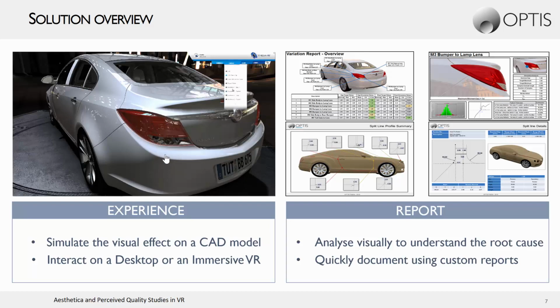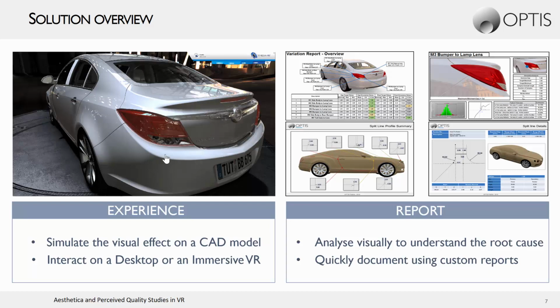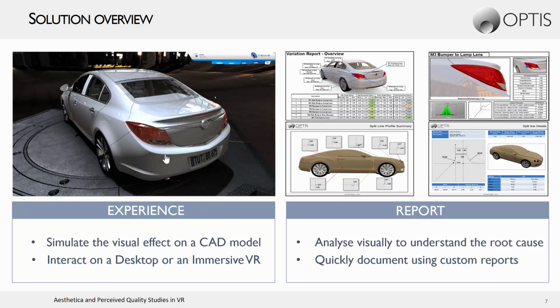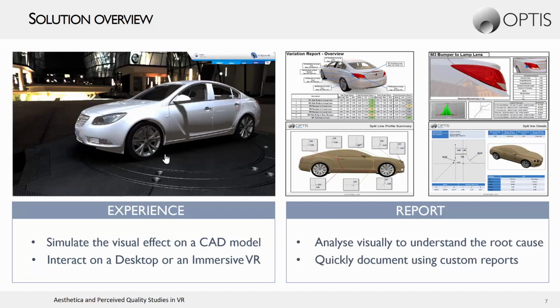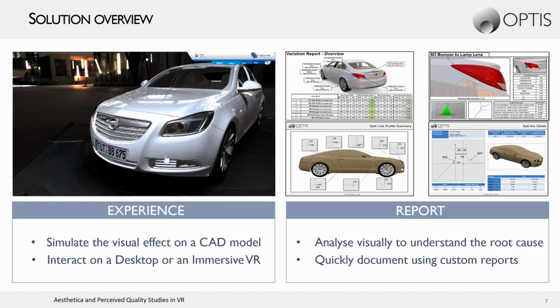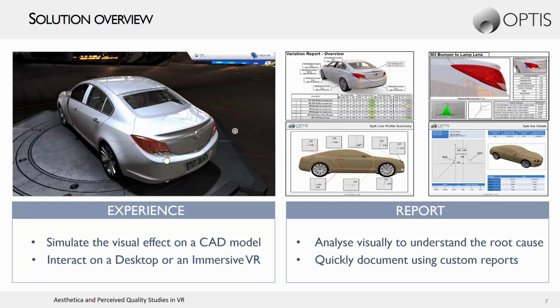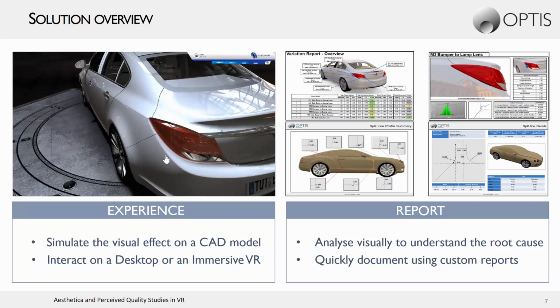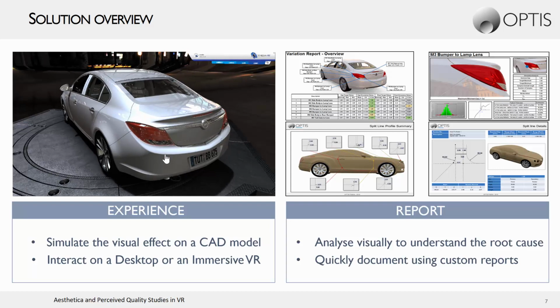Now the visualization that we produce inside Aesthetica is good for desktop assessment and analysis, but we also have a complete workflow that takes us from the desktop into the Optus-based VR or immersive VR products as well. So we can truly experience this variation, these problems, from the customer perspective and see what the perceived quality will be. So we don't just produce this as a desktop solution, we can go straight to an immersive solution as well.